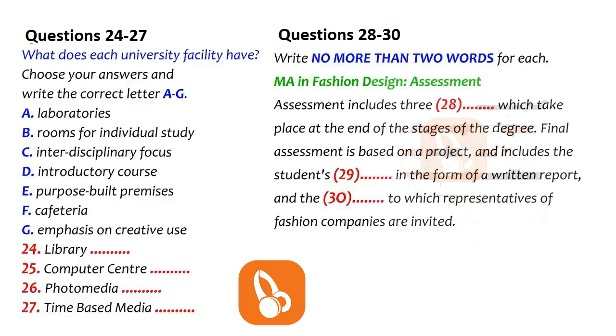Right. Now, is there anything you'd like to ask about the course itself? I know it's a combination of taught modules and a specialist project, but how does assessment fit in? Well, as you'd expect on a course of this nature, it's an ongoing process. The degree course has 4 stages, and there are what we call progress reviews at the end of each of the first 3. Then the final assessment is based on your project. You have to produce a report which is a critical reflection on your work.